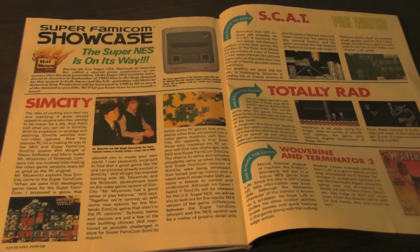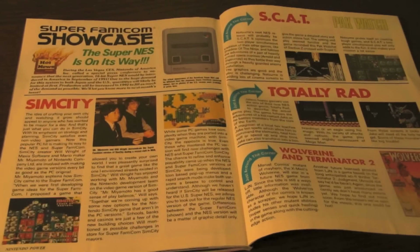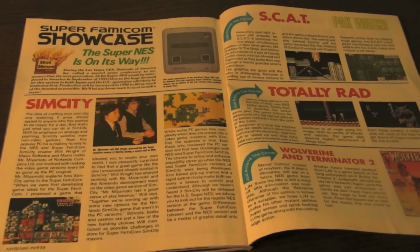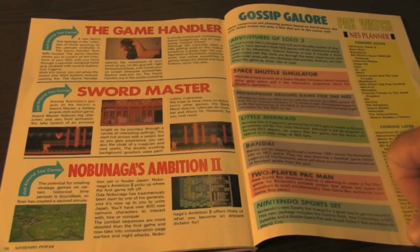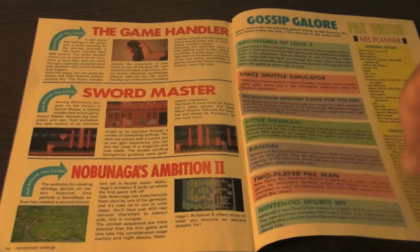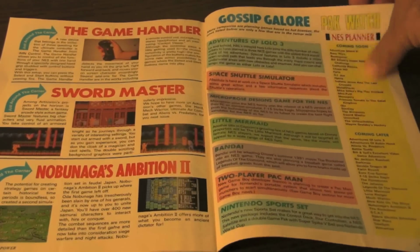This is awesome because I remember looking at this first time in early 1991 and being blown away. I'm like, wow, you can play SimCity, look at those graphics and colors. And Miyamoto, look how young he looks in that. It's pretty funny. Total Recall, Wolverine, Terminator, more things coming out. The Game Controller, text movement, I don't remember that coming out. And Gossip Galore, these are different games: Little Mermaid, Bandai, 2-player Pac-Man, and so on, sports set.